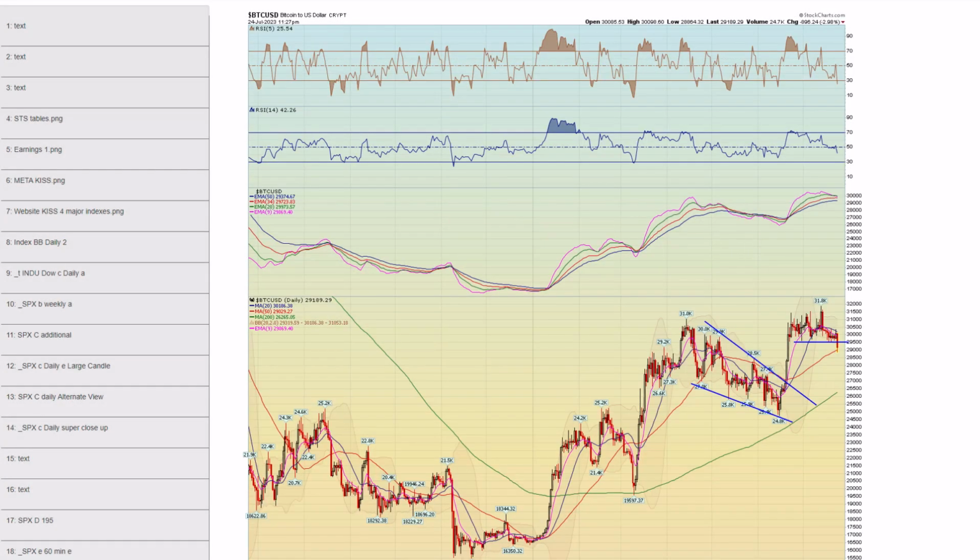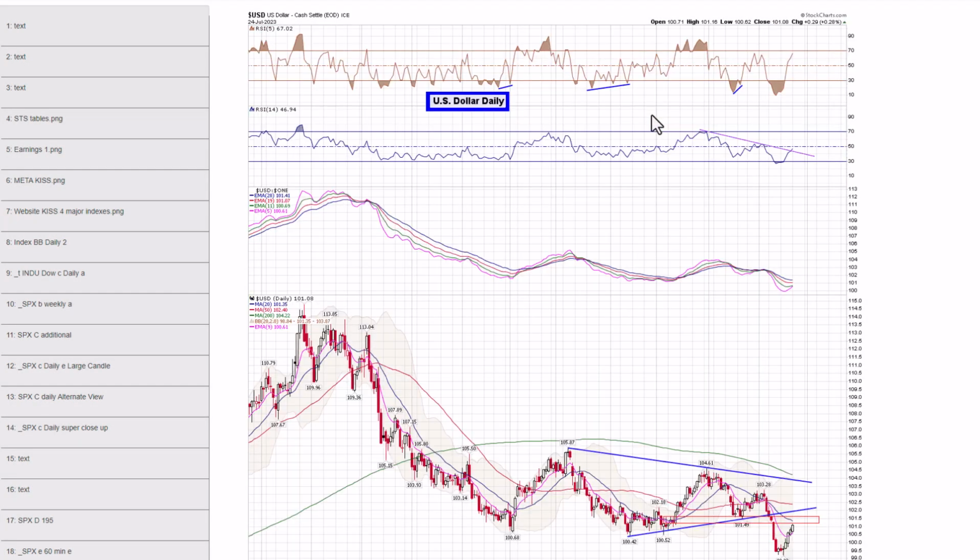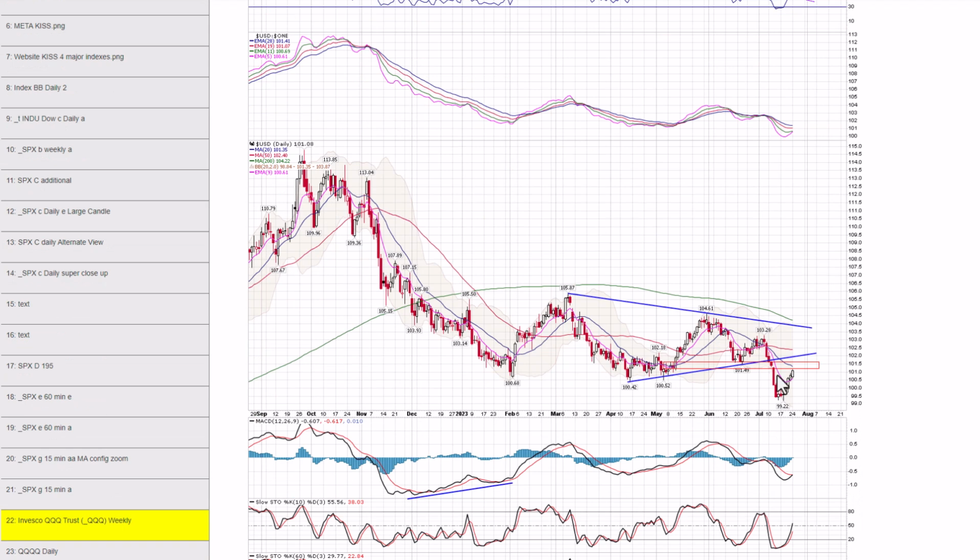Next, Jabber 71, Bitcoin, crashing through this little shelf support at 29,500. Be aware. Next, Jabber 72, US dollar. I said over a week ago that it was oversold to look for a reversion to mean bounce, and we've gotten that. So the 20-day moving average above is an area to watch for it to potentially find some resistance.